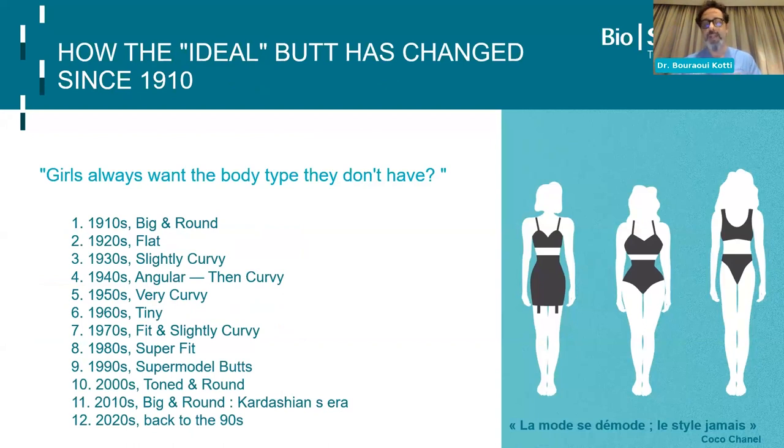If you look at the last century, we started with big and round butts in the early 90s, and step by step it turned flat, curvy, very curvy, and then super fit. And we came to the supermodel butt in the 90s. I think all of you remember the famous photo of Kardashian with the champagne glass on her butt. And it was a booming time, also of BBLs. And now it's coming back a little bit to more natural and normal shapes.